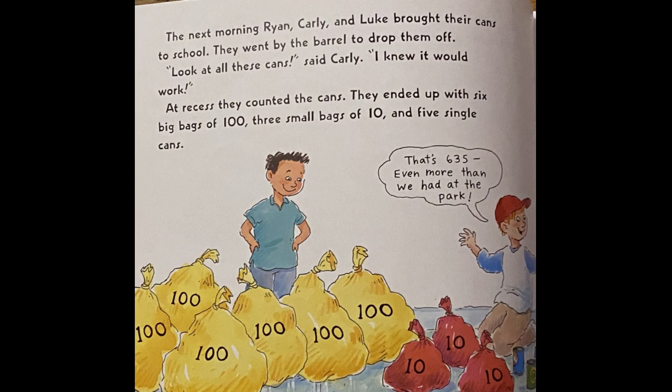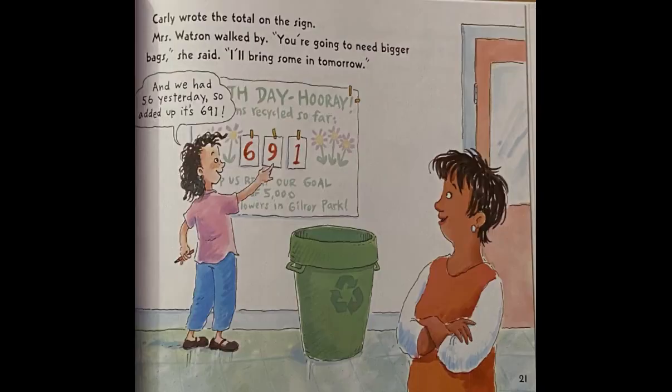Yeah, they need 5,000. Carly wrote the total on the sign. Mrs. Watson walked by. "Going to need bigger bags," she said. "I'll bring some in tomorrow." And we had 56 yesterday, so added up, it's 691.